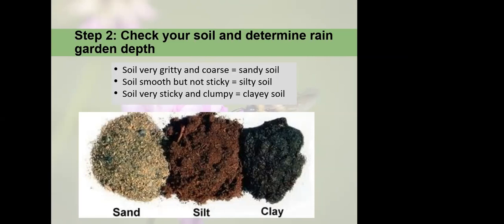Really ideally is having silty or kind of loamy soil. It's kind of a mixture of everything, but it's nice and smooth. It's not sticky. If you make it into a ball and tap on it a little bit, it'll just fall apart. It's not really going to hold its shape too well. And this has pretty good draining soil as well.